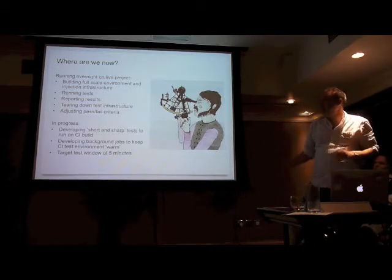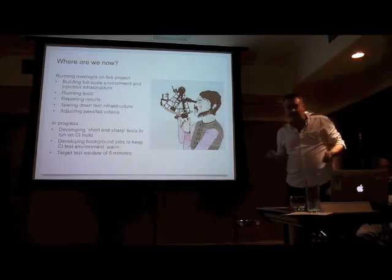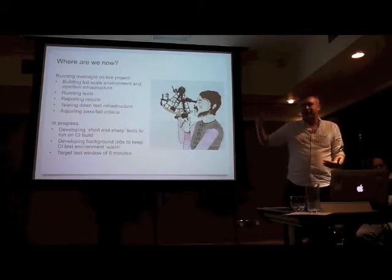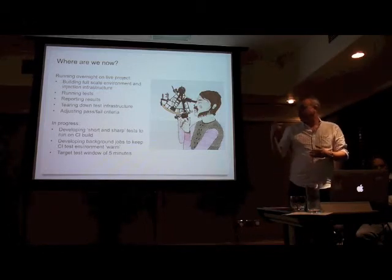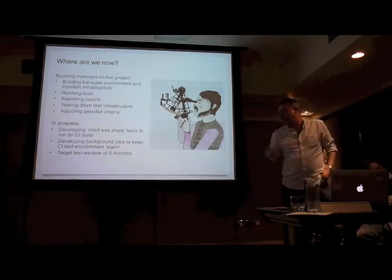We've realised we need to have background jobs to keep the environment warm, because as you probably understand, when you're running a performance test, the first 15-20 minutes is warming the caches up and stuff like that. You can't do that in a CI build. You have to have the results really quickly because it's going to fail the build and stop everything going through.